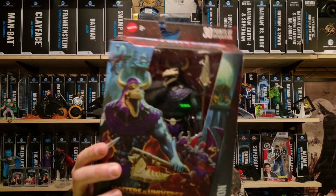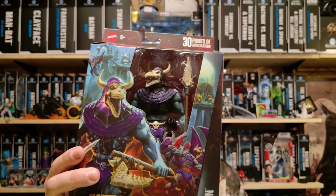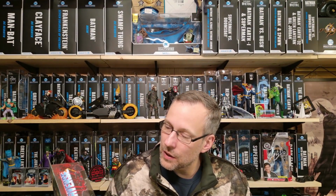All right, we got a couple of mail calls we're going to take a look at. This came in today from Big Bad Toy Store, and I could not for the life of me remember what was in the box until I opened it up. Then I remembered. But we did get our Masters of the Universe New Eternia Skelecon, one of the skeleton armies of Skeletor. I almost wish I would have got more than one of these, but I'm going to stick with one of them for now.